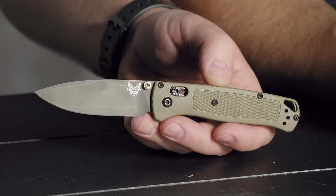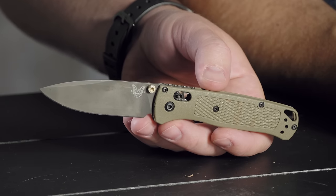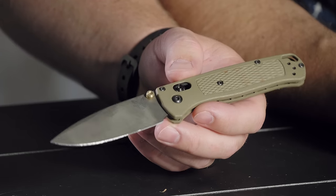So it was either buy it at full retail or just wait and love it that way. So I waited. I'm surprised you waited, to be honest. Honestly, I am surprised I waited too. But these things I have used and abused, and I carry them literally almost every single day.